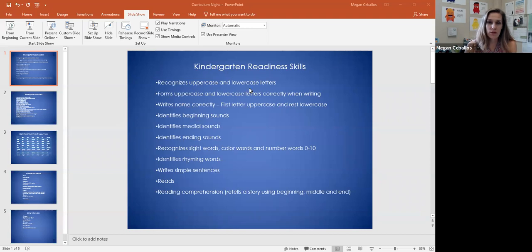So for all of kindergarten, but especially the first few weeks, we're really focusing on letter names. And we're going to do the capital and lowercase letters. And then we'll start moving into sounds as well. So pretty much all of kindergarten will be focusing on letter names, letter sounds, and then we'll start putting those sounds together to form words.